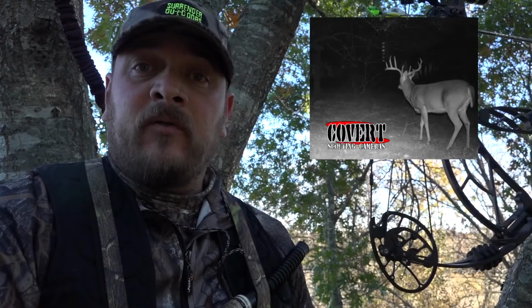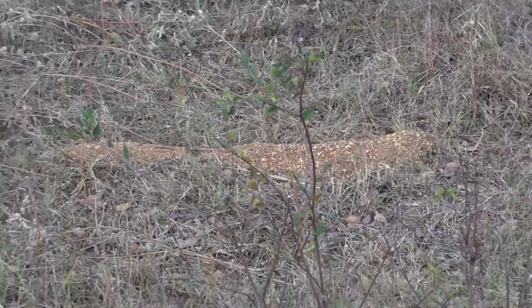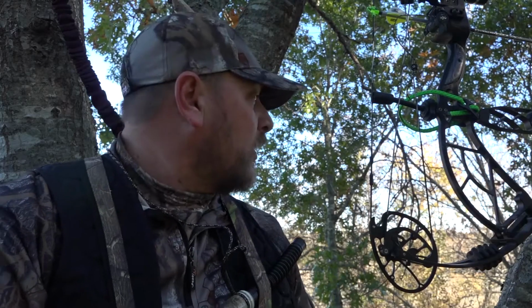But we've got a big buck that I call Tank that came in here to feed a few nights ago, and I had to work and couldn't be here. So I'm hoping he comes back in here. We've got BBD on the ground, we're slayed up, wearing our Treason, ready to put the Obsession Evo to work.